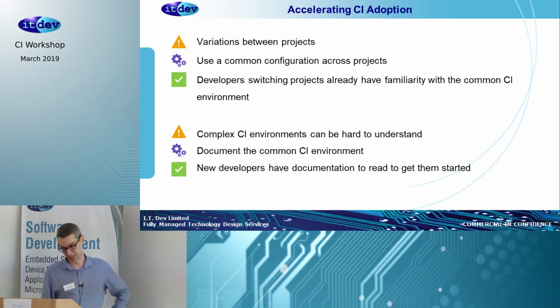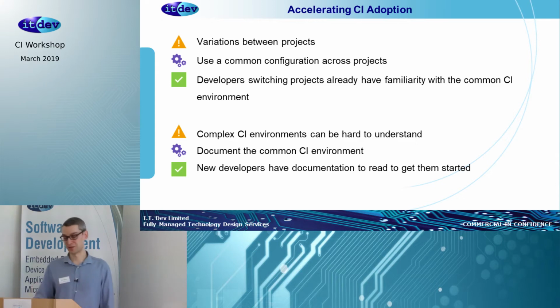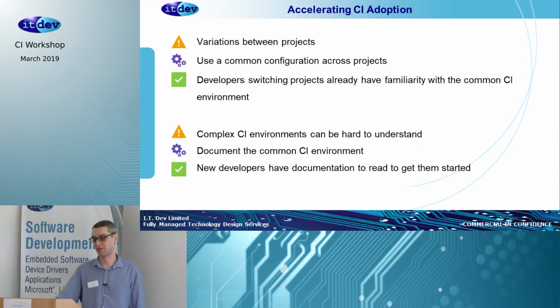So, accelerating CI adoption. We are a design services company, so we've got numerous projects running at any one point, and to resource these projects we tend to have some switching of developers between projects as different skills are required. If we had a new CI environment for each new project, it might use different tools, it might diverge and use different job structures, etc. That means a developer moving from project A to project B is going to take time to learn that new style.